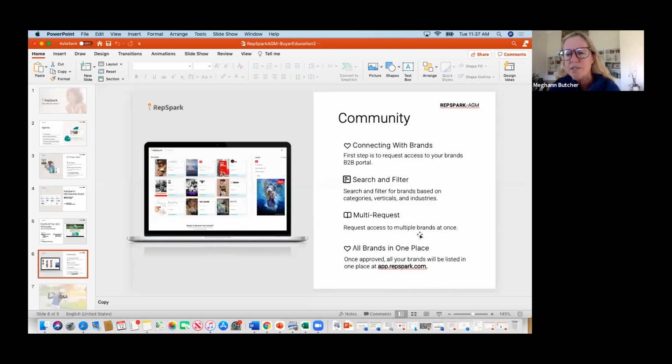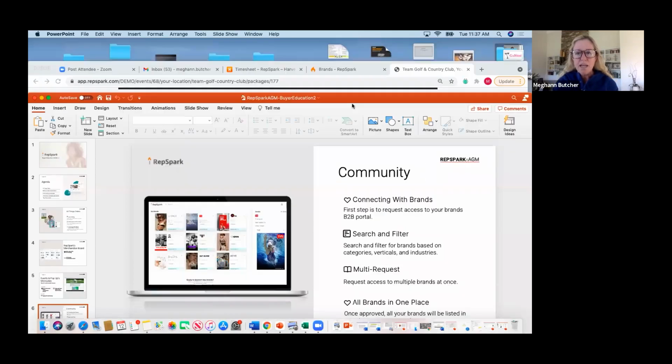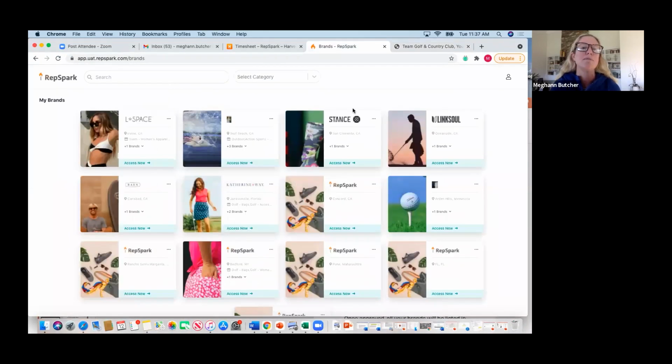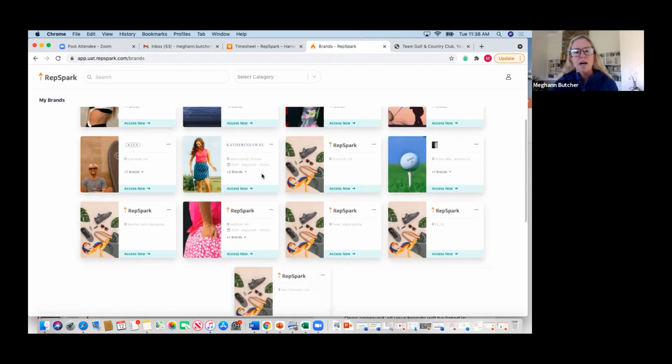So this will be at app.repspark.com. And I'm going to pop in and give you a sneak peek for this. So this is what it looks like. Again, this goes live tomorrow night. Right now, you just have access to all the brands you currently have access with. But as of tomorrow night, you'll be able to see something like this. The top where it says access now would be all the brands that you currently have access to. So again, that's the experience that you have right now.